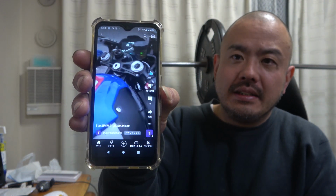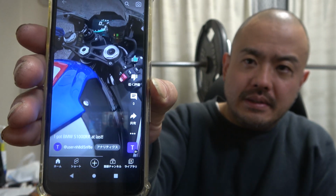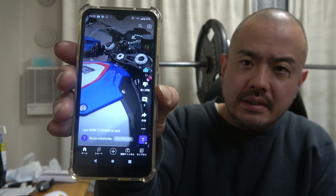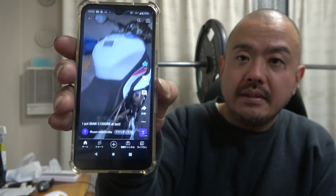Earlier, I picked up my new BMW S1000RR motorcycle from a motorcycle shop and drove it for a while to review it. First, let me briefly describe this motorcycle. This is a 2021 model. It is used and has already run about 9,000 kilometers.